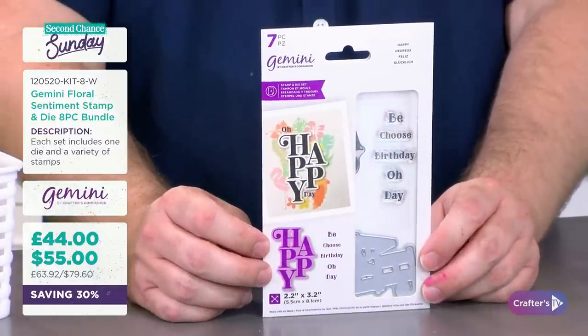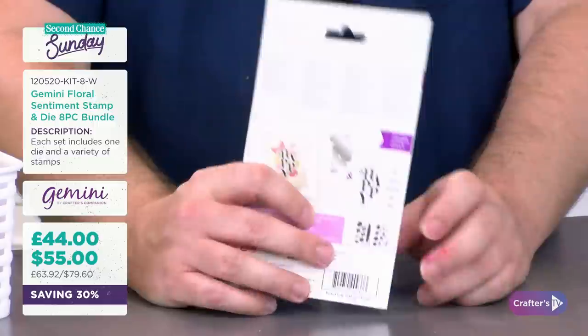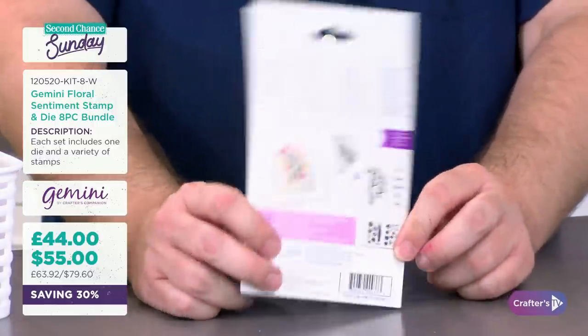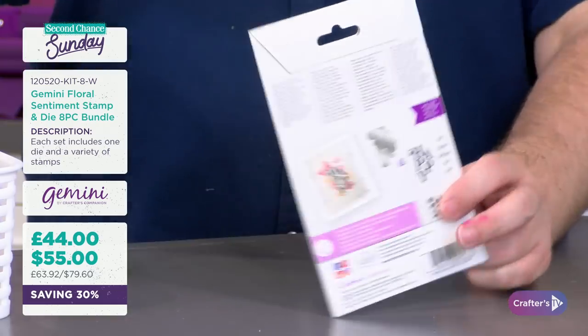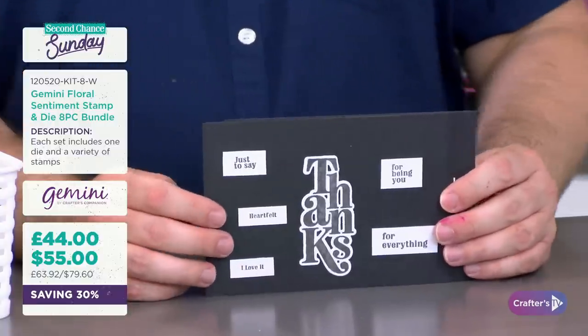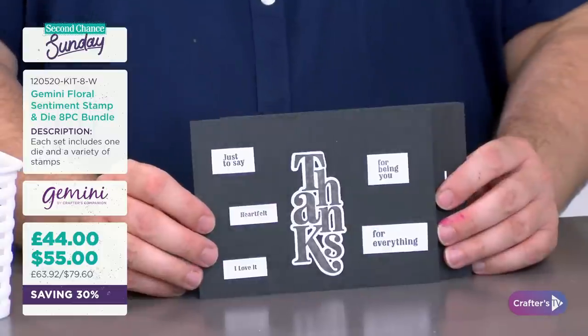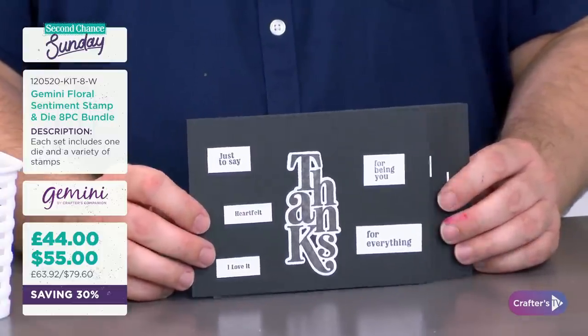You've got your die in there, your stamp and die to cut the words, and then you also got all of your blumen or your floral elements that you can cut in there as well. Let me just run you through the boards and how you're going to use them, because this shows you really how you use them. So you've got the thanks, but then you've got the ability to customize that sentiment depending on how you put those stamps together.